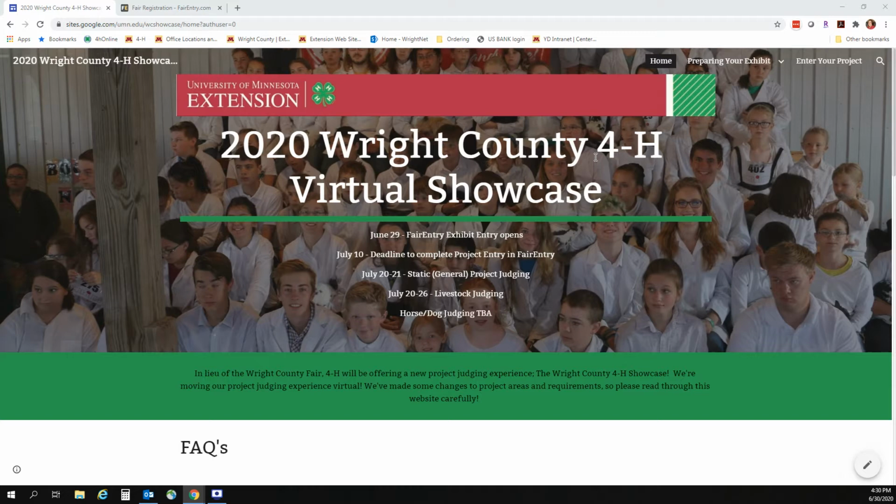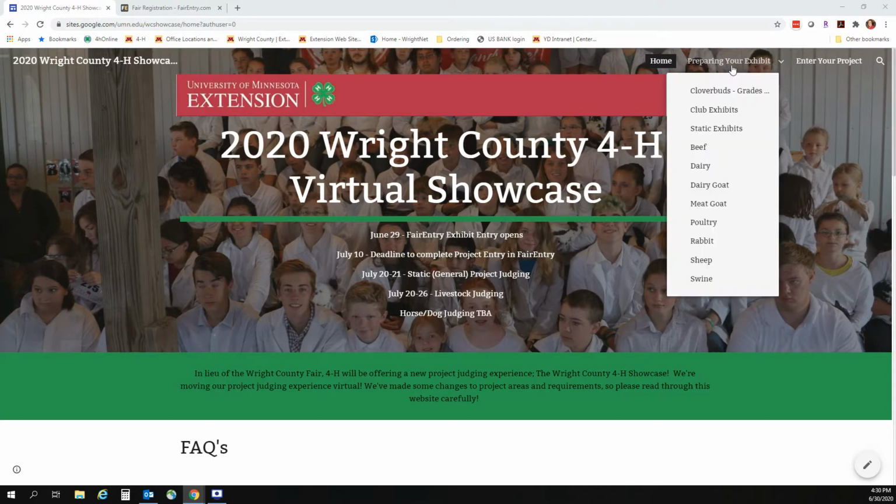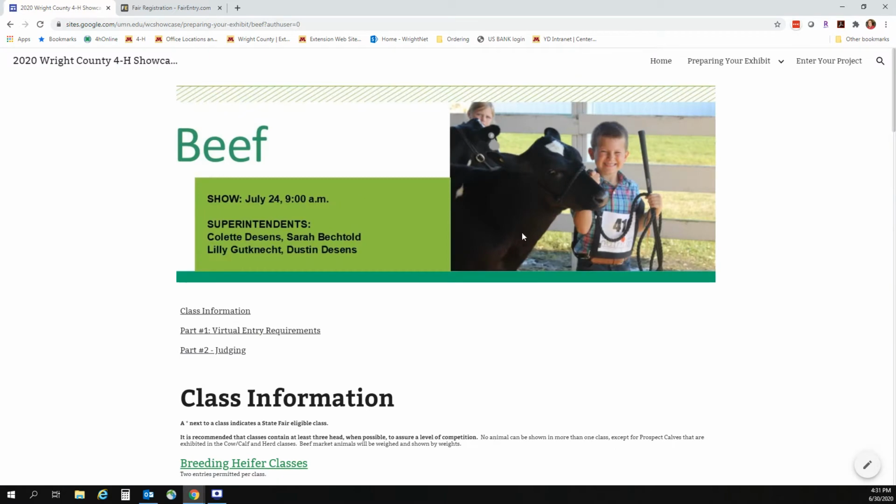z.umn.edu/Wright County Showcase. This is where you're going to find all your information for the showcase, all the rules, everything you need to know. If you go to this preparing your exhibit area, that'll be kind of like your premium book that you've received in the past. It's got all the nitty gritty details for every class. I'm just going to show you an example under beef of how to do a beef exhibit.